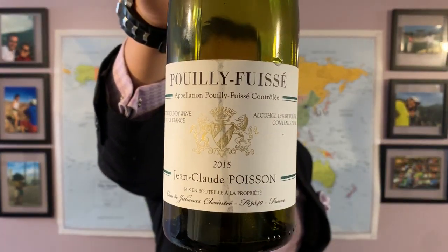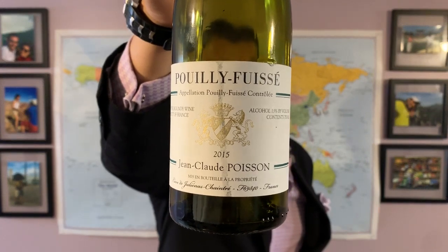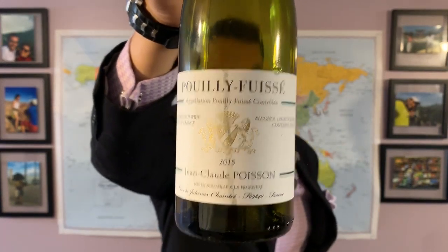Today we will be looking at the same producer we looked at in the first video. This is Jean-Claude Poisson, but this is Pouilly-Fuissé. So a more specific area within Burgundy, more specifically within the Côte Mâconnaise. The vintage is the same, 2015, so same characteristics: a warm summer with a little bit of rain right before harvest, to cool off the grapes to preserve acidity, and a long hot summer to bring out ripeness of the fruit.